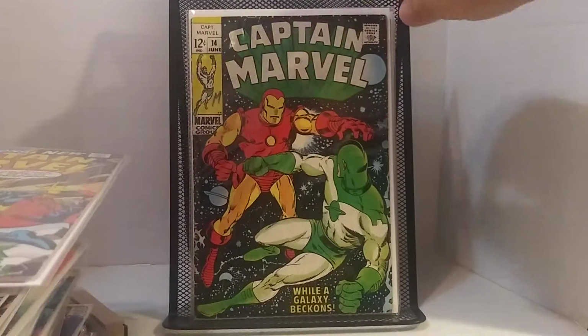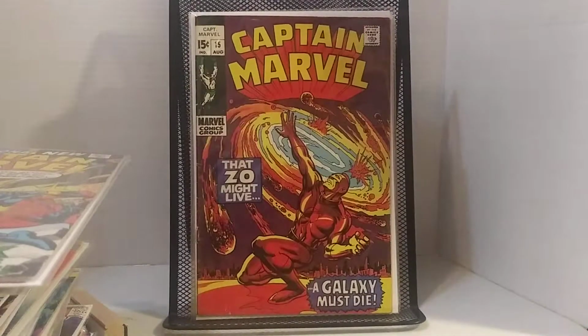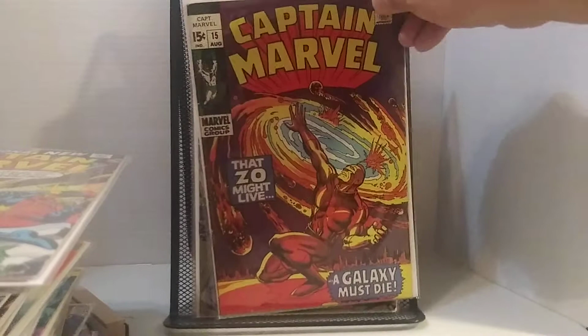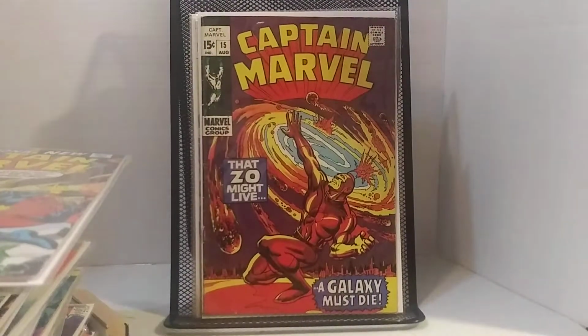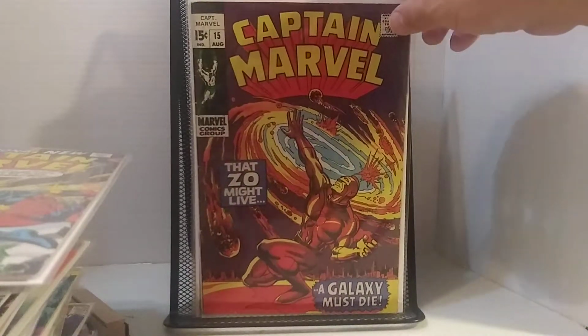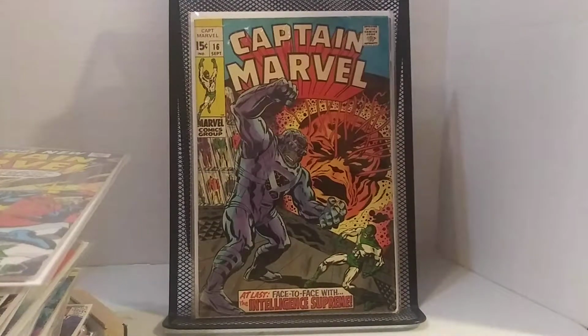Here's another copy of that one. Issue 15. And this kind of holds a special place. The art inside is done by Tom Sutton. He's one of my favorite artists, probably in my top 10. Some of the early work he did.